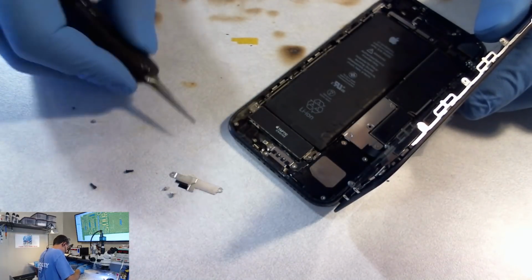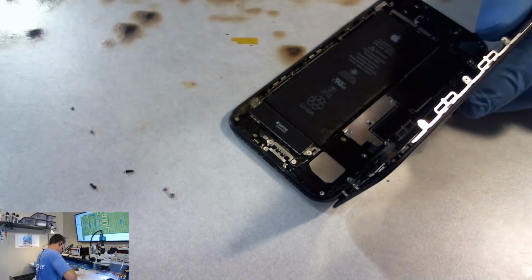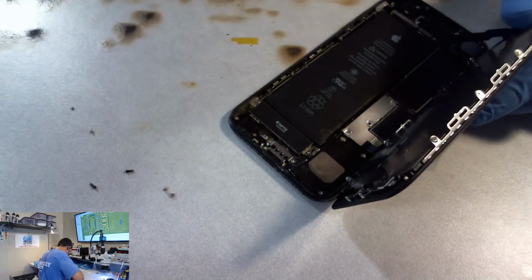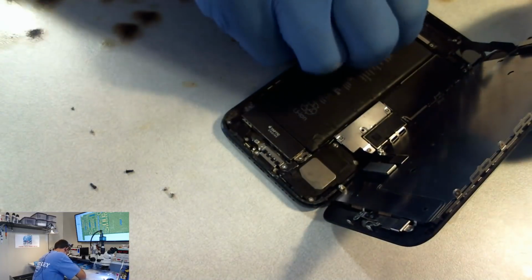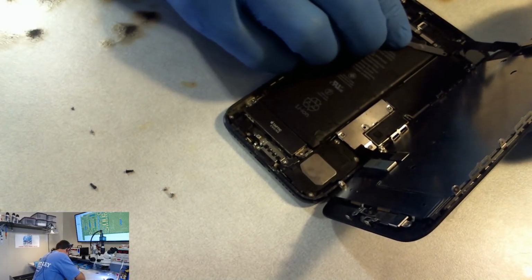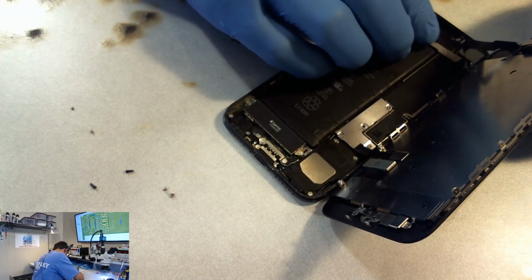And I really should test this thing thoroughly before fully reassembling it, but I did a microscopic evaluation on all those traces, and it actually looks acceptable. So let's see if we can figure out which way this little plate goes.